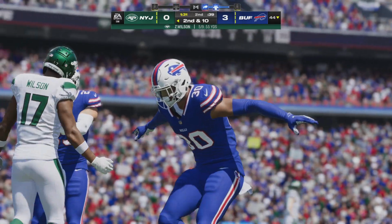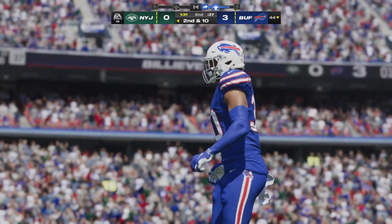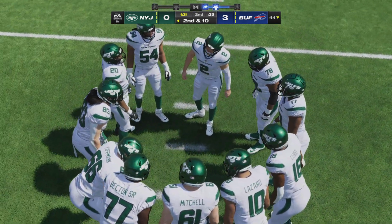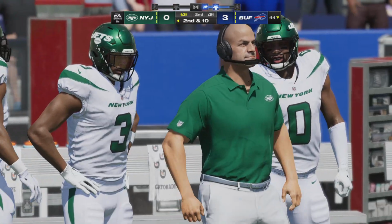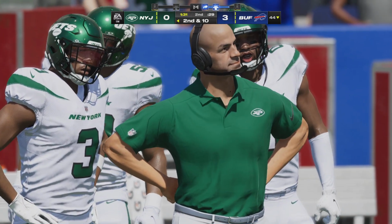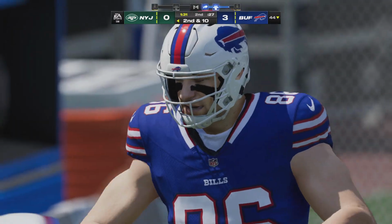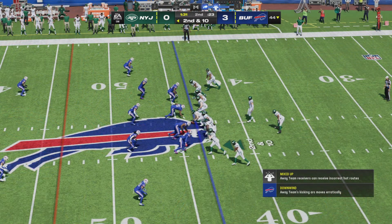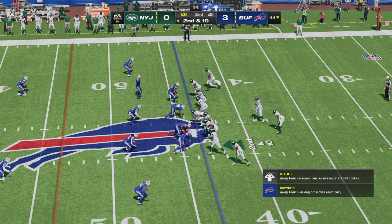Oh, he had a man running free, but he overshot him, and it's incomplete. That was a chance for the breakthrough. He's got a man running free, and you've got to be able to put that on him. But instead, led him too far, incomplete. An incomplete pass on 1st down. That leads to a 2nd and 10.